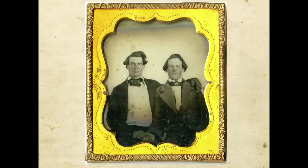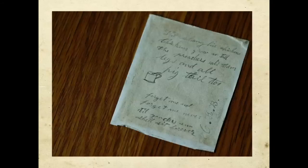But it is what is behind this image that tells an even greater tale. If you wiggle the plate out of the case, there is a secret small slip of paper. Traced on it in pencil are some numbers, a mug and a spoon, some lyrics from a song about the Shanghai chicken, and these words which are the true joining of hearts. Forget me not, forget me never, till yonder sun shall sit forever.